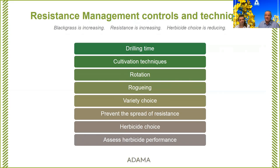Now that takes the pressure off because it gives us the opportunity to do something about resistant weeds, resistant blackgrass outside the crop which is actually being cultivated for that season. Roguing, terrible job, but a very important job, especially in the early stages. If we notice patches of weeds which have been inadequately controlled by herbicides, then it's worth getting in and roguing them. Variety choice, that can have an impact.